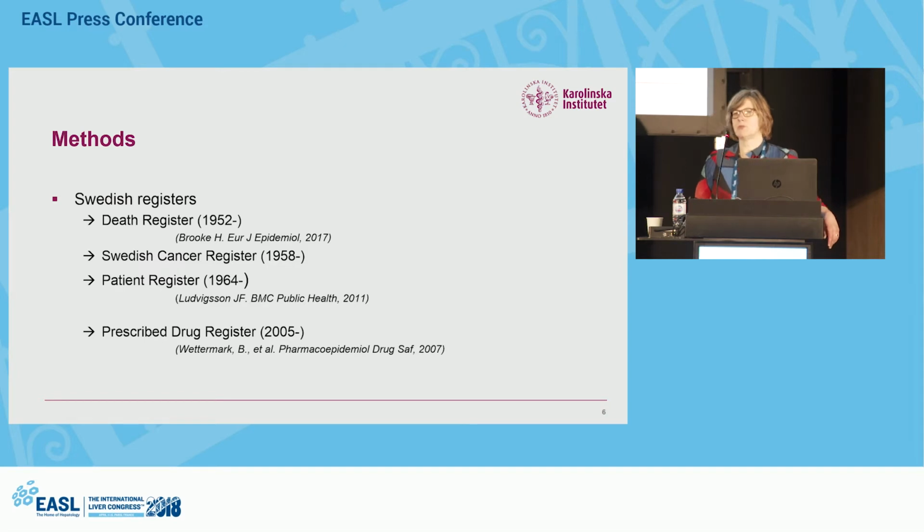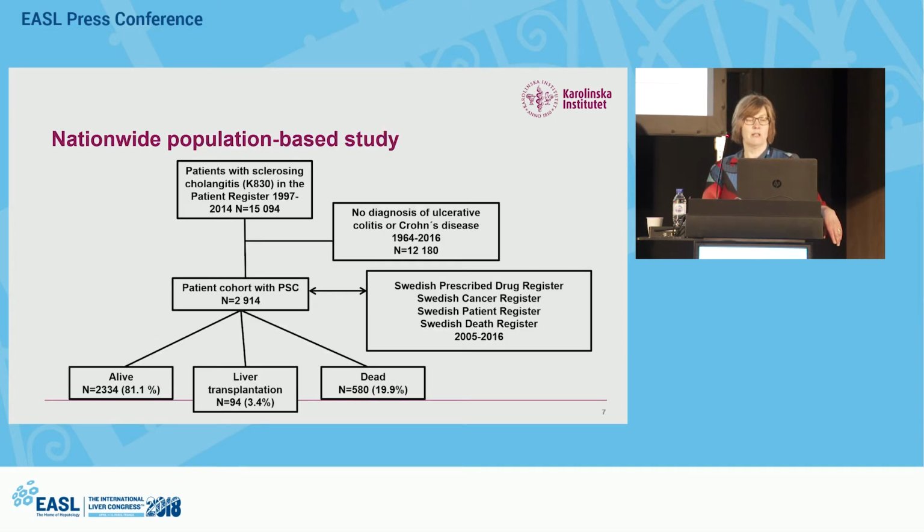To this end, we can use our Swedish registers, the health registries. Every Swedish citizen is assigned a personal identification number, and therefore we can follow all patients through all registers and also have a very close follow-up. The registers we have used are classical registers in Sweden with a very great coverage of over 99%: the death register, the Swedish cancer register, and the patient register, both out and inpatient registries. The latest register that has been launched in Sweden is the prescribed drug register. Here, all dispensed drugs are registered for all persons at the different pharmacies, and that was started in 2005, and this is when our study starts.